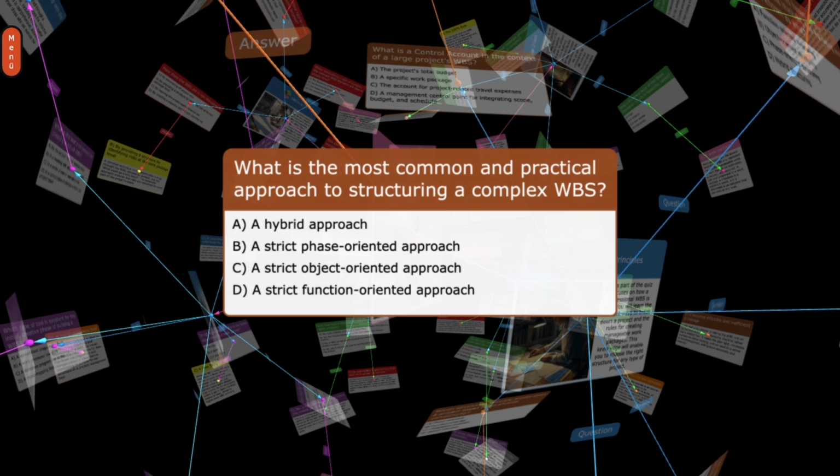What is the most common and practical approach to structuring a complex WBS? A. A hybrid approach. B. A strict phase-oriented approach. C. A strict object-oriented approach. D. A strict function-oriented approach.